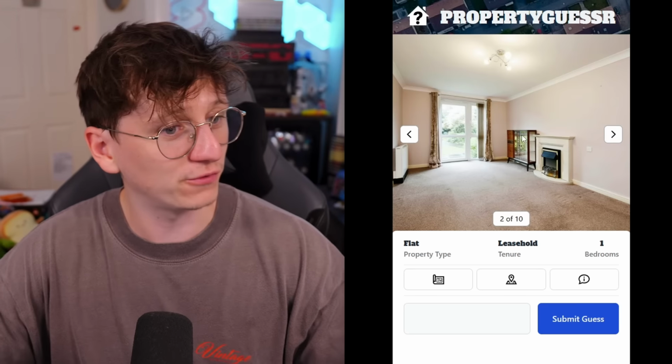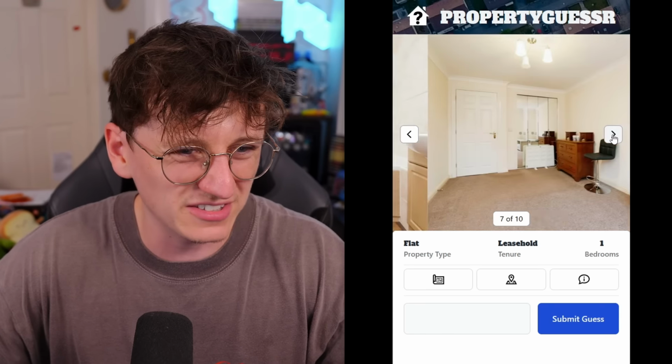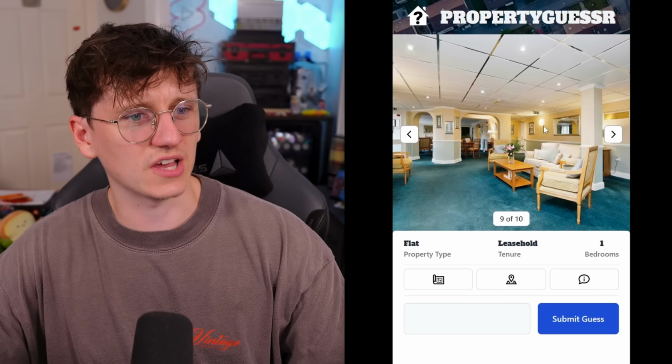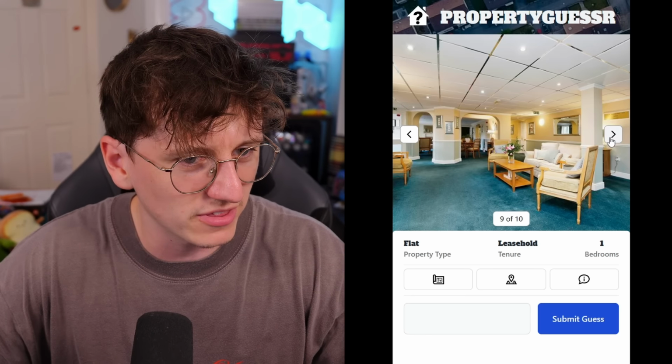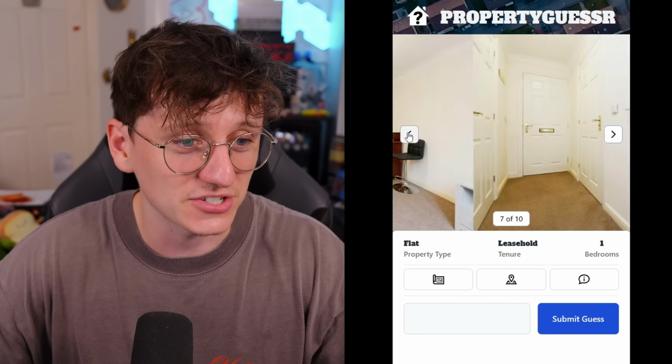So we are on the ground floor. It looks like there's a garden. This is a good game, by the way. I can't believe I've not played it. Very small kitchen there. Just a standard little flat here. Needs a bit of modernizing. Whoa! This is, I guess, a lobby area within the place, the shared access. And I think the garden's shared access as well.